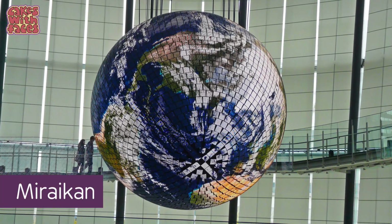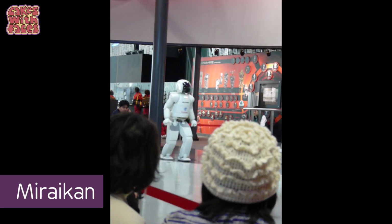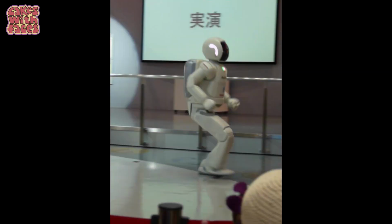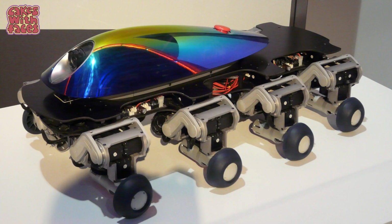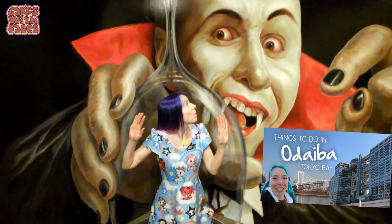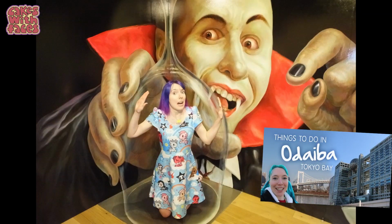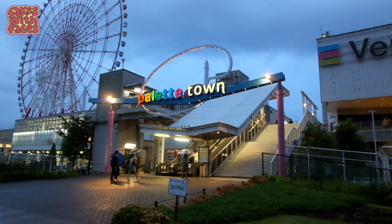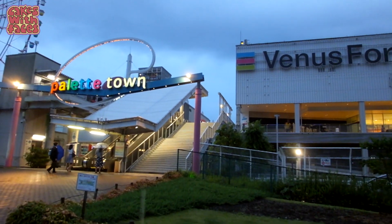Next is the Science Museum Miraikan, which might not sound that appealing, but I really enjoyed it. It's got lots of robots and it's really modern. And there's several other museums and attractions on Odaiba too. All the details are in my Things to Do in Odaiba video. Once you're done with them, spend the rest of your day looking around the shops, where there's lots of restaurants too. There's several big shopping malls in Odaiba that are perfect for a rainy day.